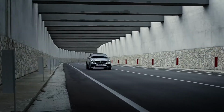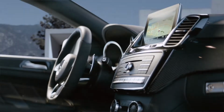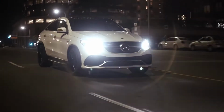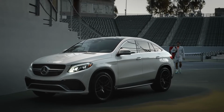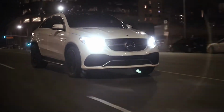The best pay attention to the details with a near obsession. Balanced by an inner focus that shuts out the immaterial and keeps them in touch only with what matters. This is what it takes to stay on top of your game. It doesn't come easy, but the best is always worth it. The athleticism and sportiness of a coupe, combined with the sheer strength and versatility of an SUV. This is the Mercedes-AMG GLE63 S Coupe.